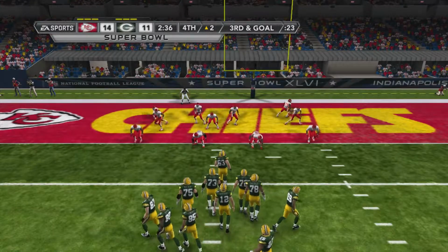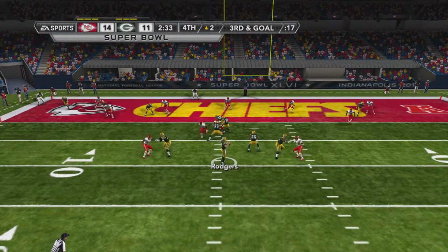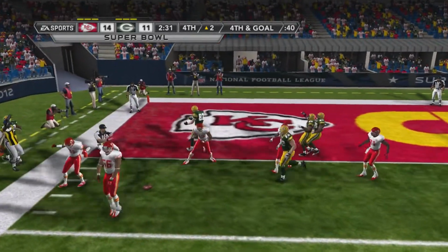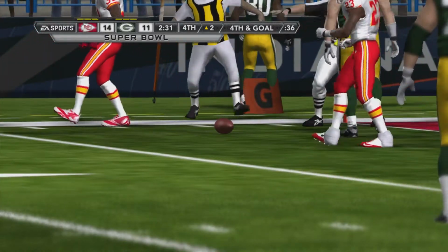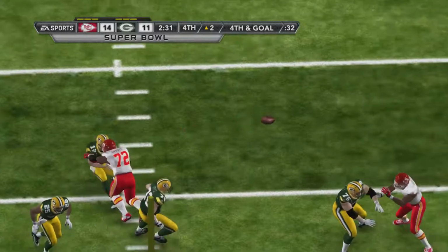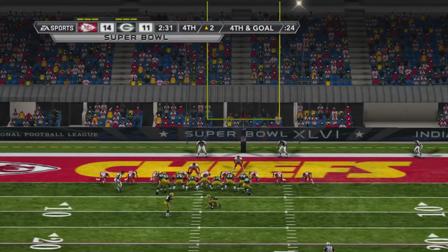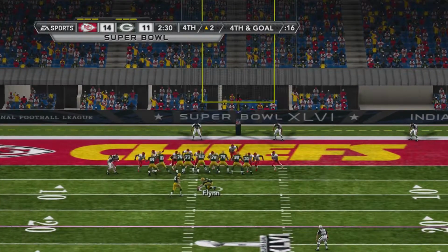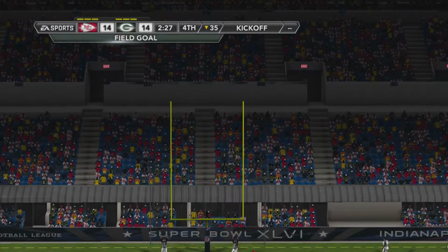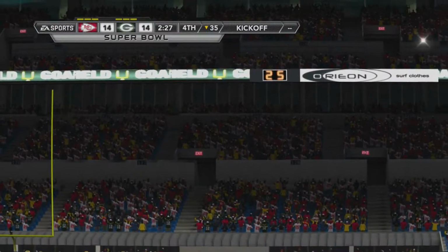So here it is, crucial third down as they look for the lead. He's searching for a receiver. Pass rush almost got there that time, and he has to feel a little lucky that that ball just fell harmlessly to the turf. This one from 19 yards, basically like kicking an extra point. And he makes it. So after that kick, the score is now the Packers 14, the Chiefs 14.